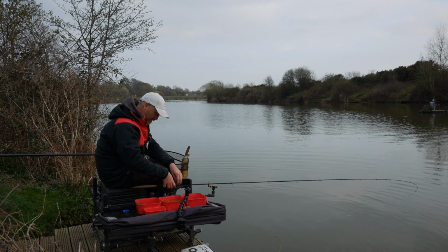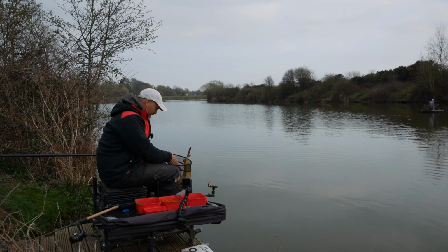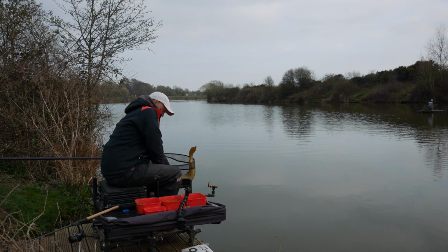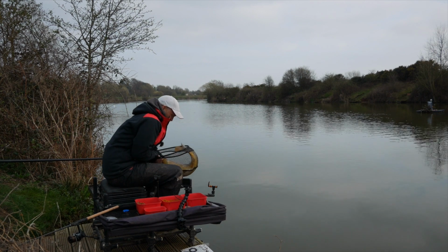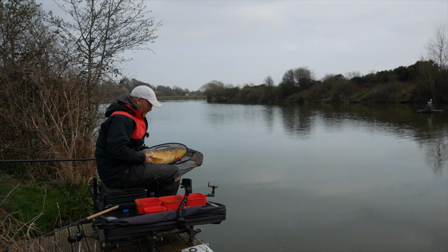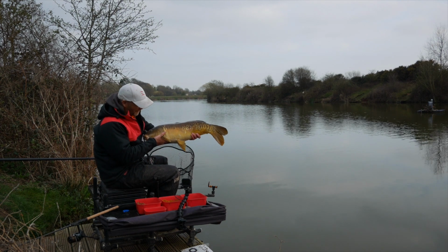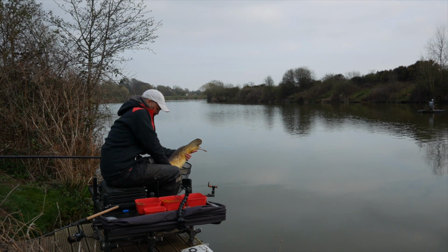So I'm going to put that down for a second. Let's see if we can just hold him up, but he's got to be like 14 pound, we're going to say. Sometimes you get over the top when you first land your fish and he's in the net, but God, he's ridiculously long. Look at that. What a beautiful fish. He is a proper old warrior.